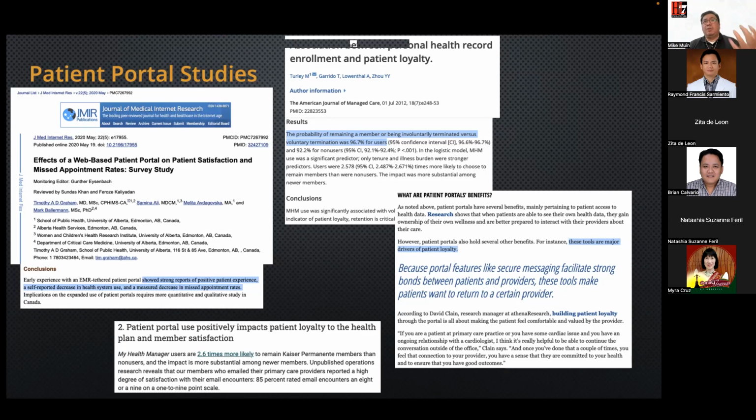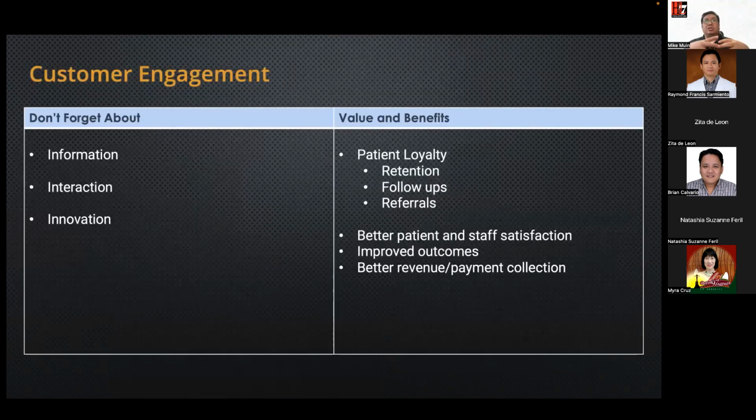It's important to look at the patient portal as a plan, no? As part of your roadmap, not just a reactive na, gusto nila magtingin ng lab results, so maglagay na lang ako ng PDF doon, tapos okay na, tapos move on ka na sa ibang projects, no? It's important to look at this in a different light because proper customer engagement improves patient loyalty.